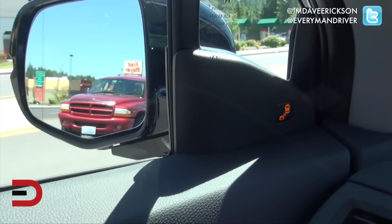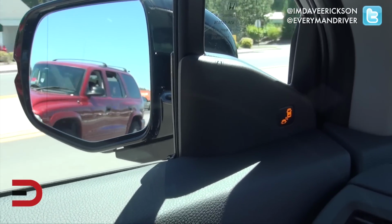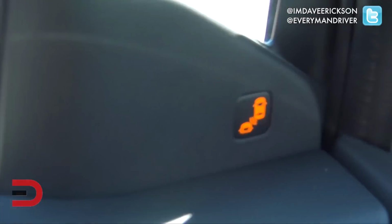Yeah. The lane departure warnings, it's blind spot detection. Instead of having it in the mirror, they have it right here. So this will light up if someone's in your blind spot.